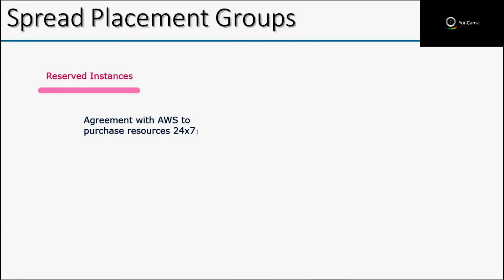And then of course you can choose how much you want to pay up front. Do you want to pay nothing up front? Do you want to pay it all up front? If you pay it all up front, your savings are even greater, right? So how does this relate to a couple of things? Let's start with the spread placement group. How does this relate to a spread placement group?